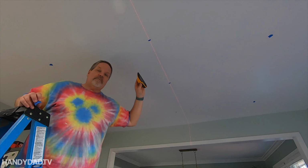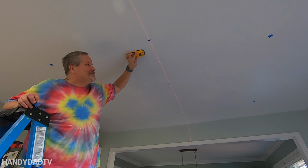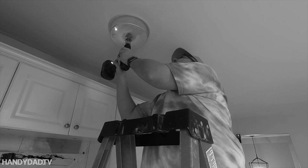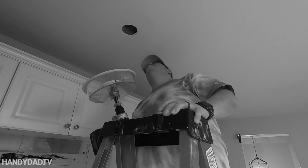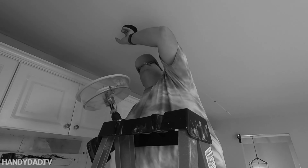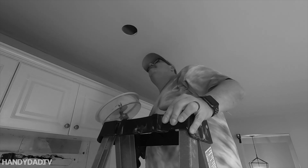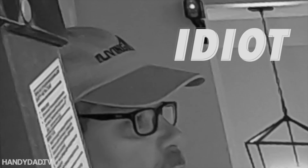All right, so this time I'm not making the same mistake. I'm actually using a stud finder to find the joist. Dang. Well, the good news is it caught the dust. The bad news is there's a stud right here. Oh my God. So we have to come out further. Didn't you check for stuff?